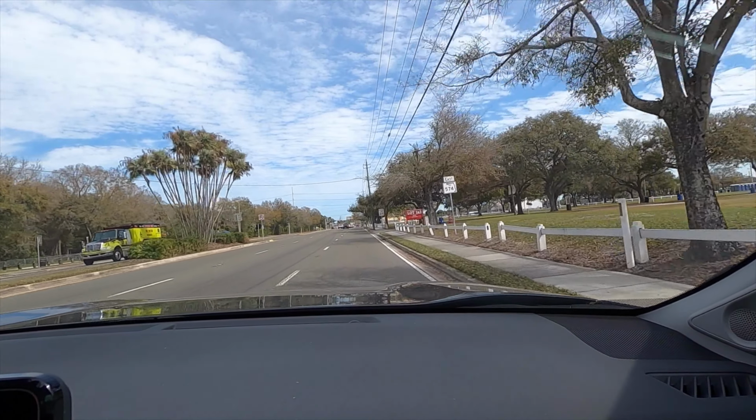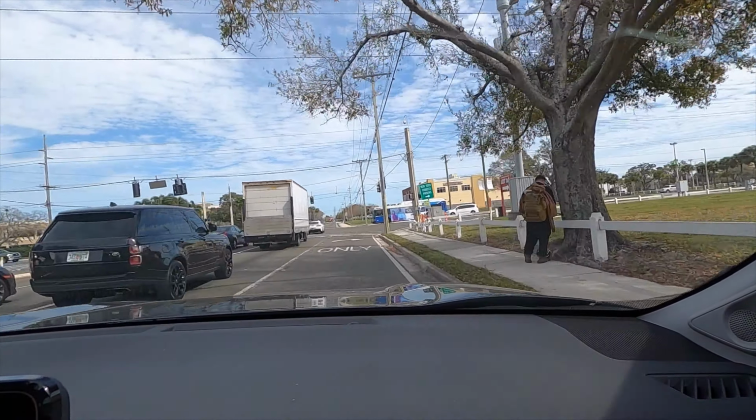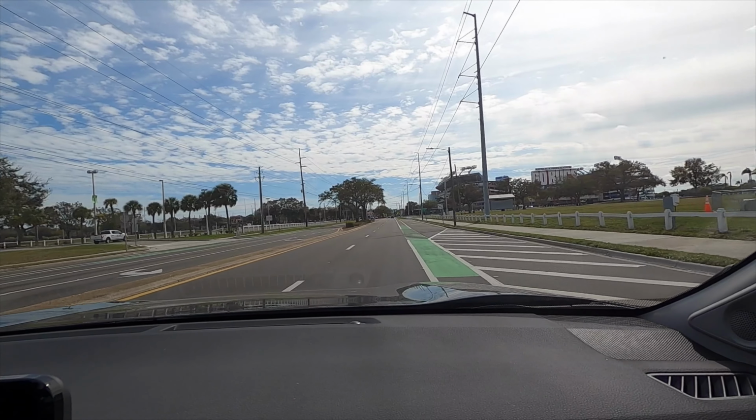So you sit up high, the seats are quite comfortable. I wish they were a little bit longer or had some manual cushion extensions. They don't have any option for that because I'm tall.